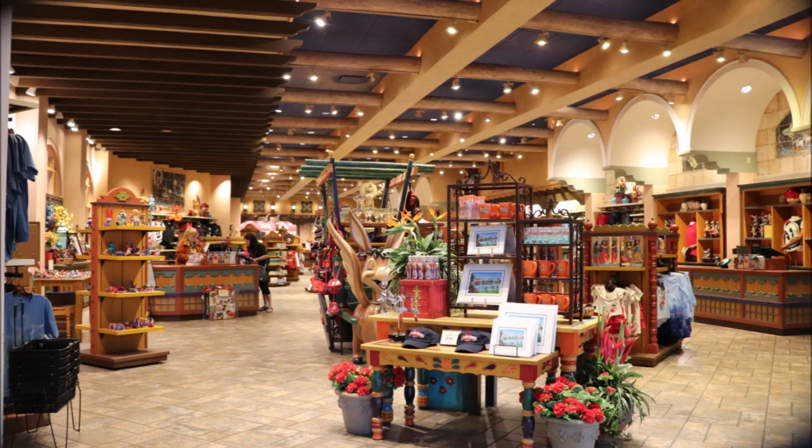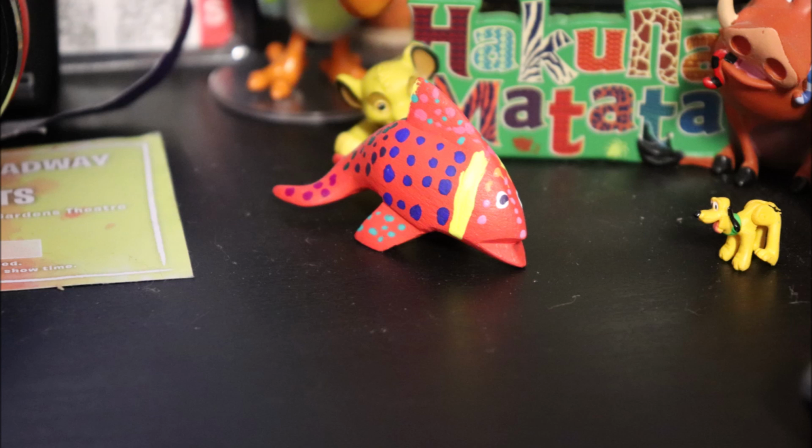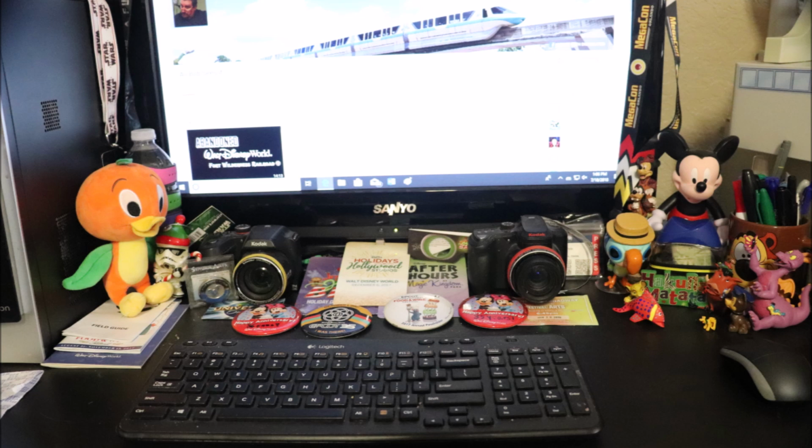It's home to a large selection of Oaxacan art. And for $15, you can try your hand at it. This is the one Gene made. I keep it proudly displayed on my studio desk.